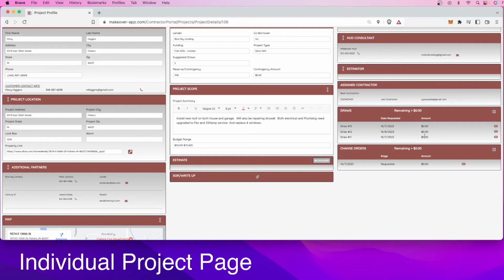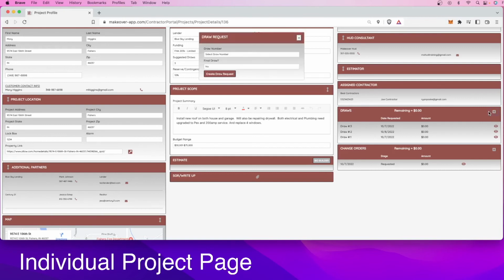This is going to be a long tallied list of dates, what number draw, and how much money on each draw was asked for. This is also going to be where you come to request a draw. You do that by hitting these plus buttons.